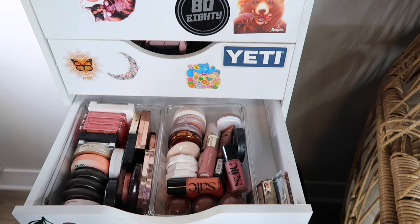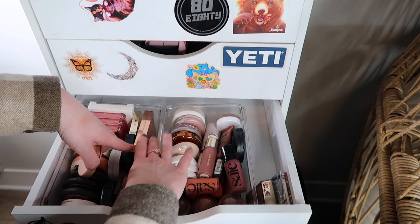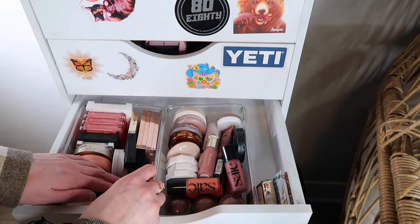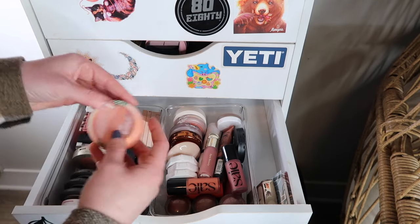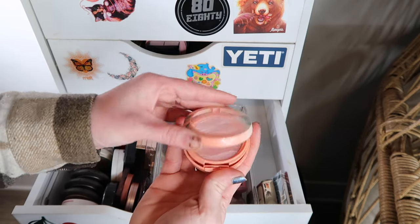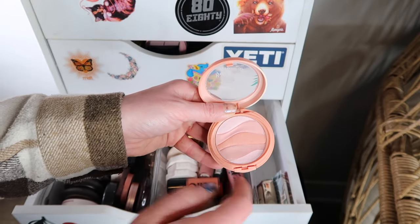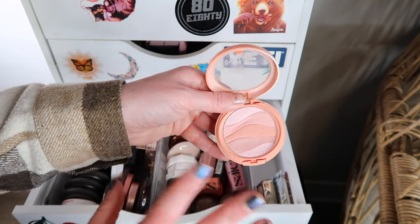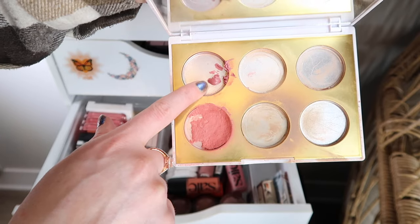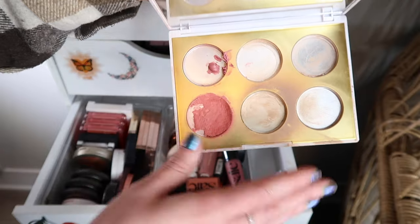But I think, are there any other blushes that I'm needing to put on the chopping block? The only other thing I think about is this one from Physicians Formula. It's just such thick packaging. I like the blush. I'm wondering if I frankened this blush and repressed this into, that's so disgusting. I think I tried to repress a lipstick. I will clean that off, but ignore that.